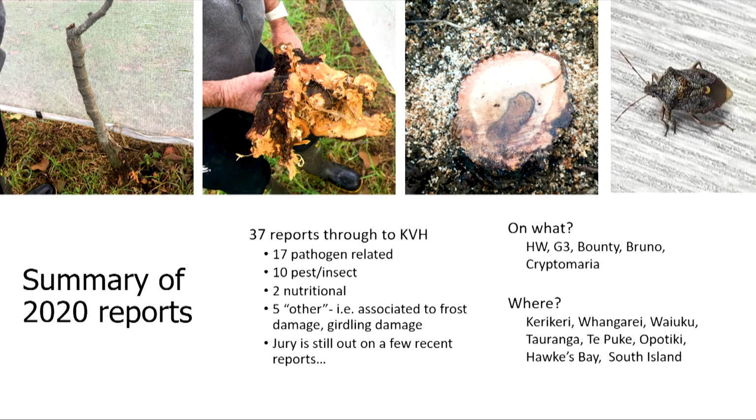So why did we even get a call like that? Because the grower said, I don't get frost. I've never had frost on this orchard. Well, this year we had frost on the orchard, and so it was just a matter of working through. Yes, that's a frost effect there. We've got a few reports in the pipeline at the moment, and they'll track their way through.